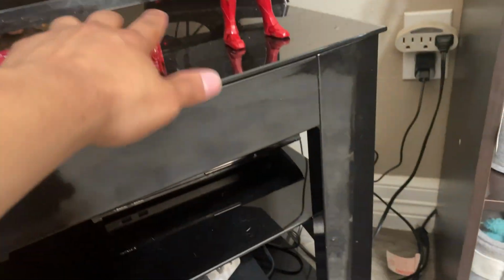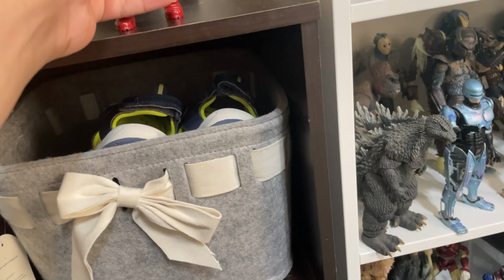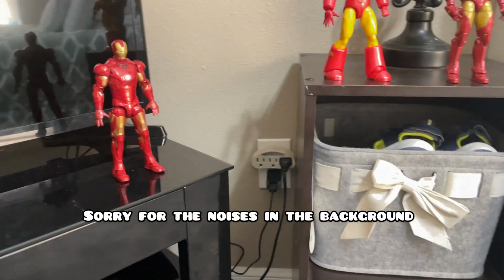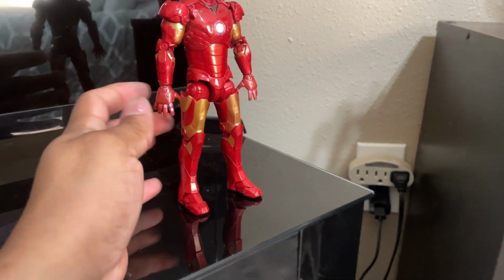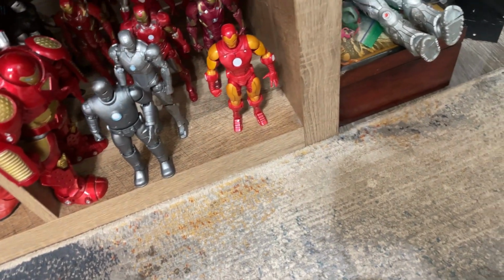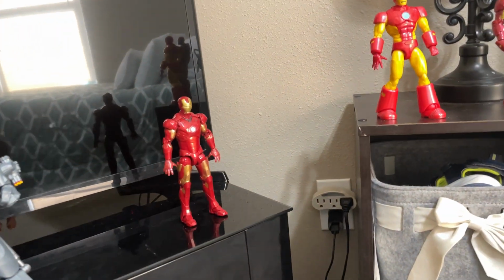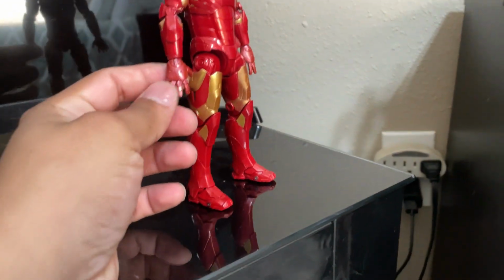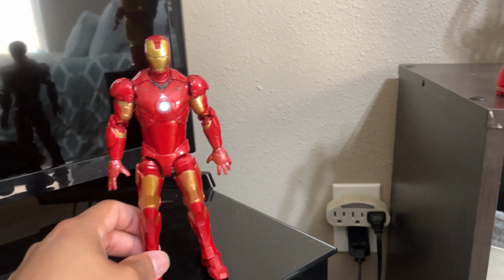I got the new Iron Mans as well. Very cool. Some of my favorite Iron Man figures right there. I put the hands of the Invincible Iron Man. No, not Invincible. Oh, what's it called? I forgot what it's called. That guy over there. And I put it on this guy. The colors don't match, but I mean, I can overlook it.